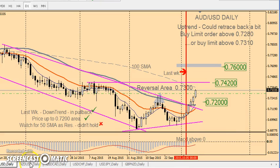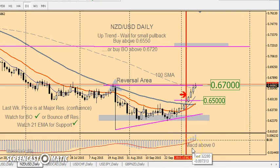Okay. Now we're in the New Zealand USD daily. Same thing. The New Zealand, along with the Australian, just gained a lot of strength last week. And last week I mentioned that price was at a major confluence area with the 50 SMA, the round number 6,500. Price just went right through that. And I mentioned last week, watch out for the breakout. It certainly did. There was no bounce off the 50. Price just went up higher. So getting in anywhere there would have made some really good pips.